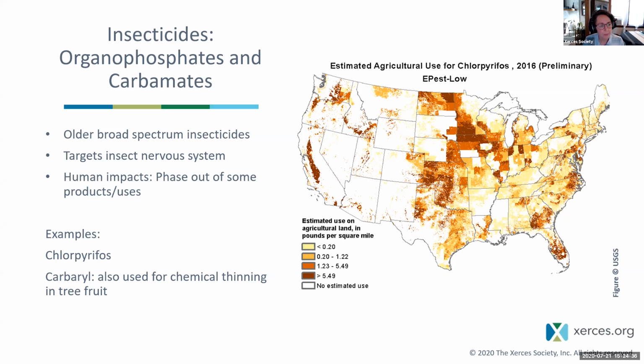So organophosphates and carbamates are insecticides that target the insect nervous system. And one of the issues that these pesticides have is that this mode of action is actually not limited to insects. So they bind to and inhibit an enzyme that breaks down a neurotransmitter and keeps electrical signals firing between cells. But that neurotransmitter is also found in humans. So these organophosphates and carbamates can have more human toxicity than some of the insecticides that target insect-specific neurotransmitters, if that makes sense. So one of the OPs, organophosphates, that you may have heard of is chlorpyrifos.